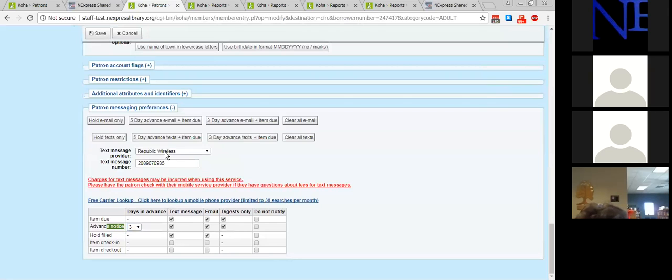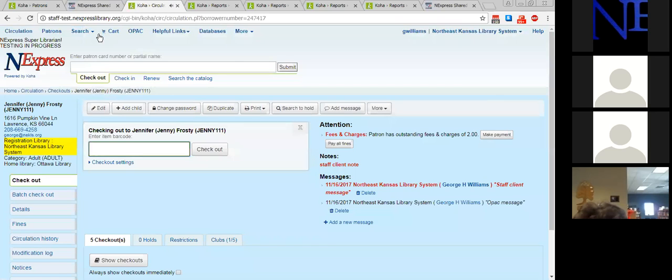But all you have to do once you have the provider and the phone number there is click on the boxes for the messages they want to receive. And I tried to make this simple. There are buttons up here so that if they want hold text only, that's one button. 5 days advance clicks all the right boxes. 3 days advance clicks the right boxes, and there's one that clears them all. So I tried to make it so that there isn't a need for a lot of clicking. And then once you click save, theoretically, when the patron has items due in 3 days or 5 days, they'll get the text message.